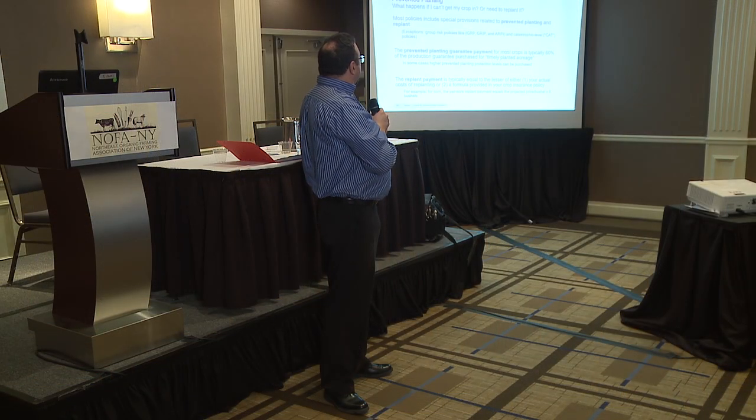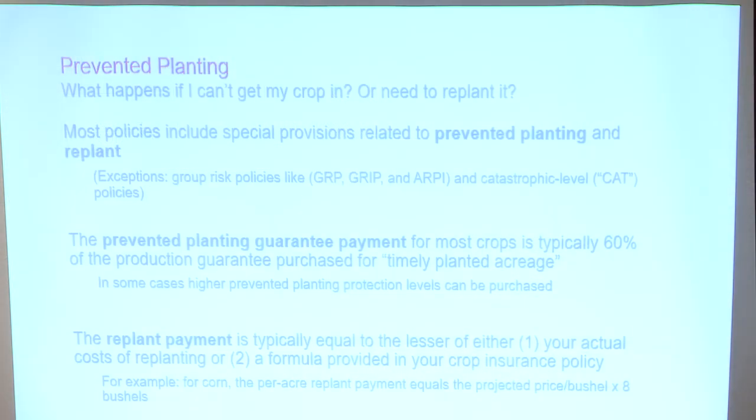In each of the policies, there's some different windows for when you need to notify your insurance agent about a claim. And then several of the policies include replant payment, which is equal to the lesser of the actual cost of replanting or a formula provided. It gives an example there of the corn replant formula, which is the projected price per bushel times 8 bushels. So trying to reimburse you a little bit for the cost of the seed that you already put in the ground, and fuel for the tractor, that type of thing.